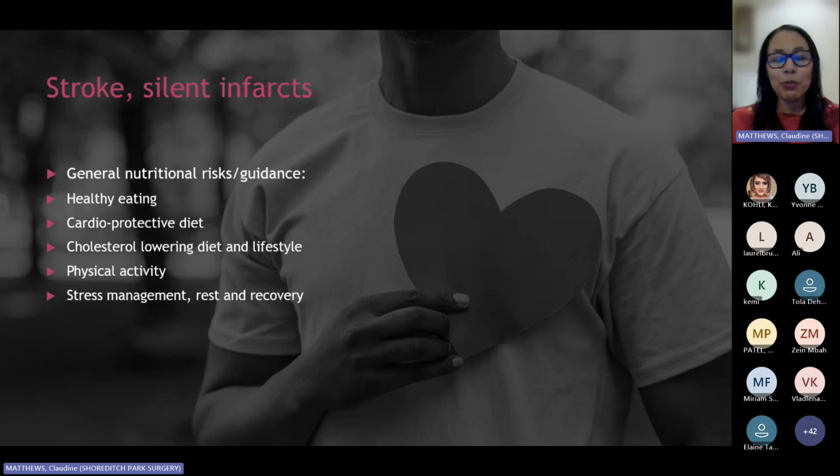So following a cardioprotective diet, a cholesterol lowering diet and lifestyle. And again, with this, I'm going through it very briefly, not in a lot of detail, because I will be covering this in detail in session 4. So this is just to give you some information to start off with. So do register for session 4. We'll be covering this in a lot more detail.